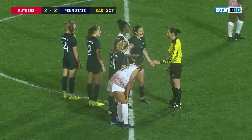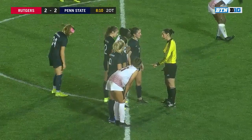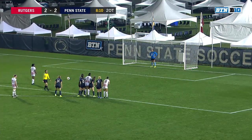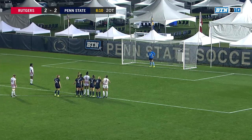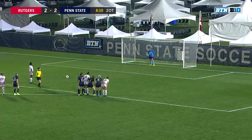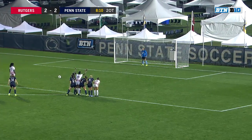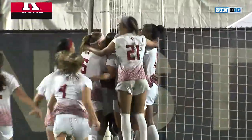Real and Moneme. A scuffle between who gets territory right at the top of the box. You wonder, maybe enough distraction to affect the rhythm of Ali. Moneme still in the same spot. Amira Ali to give Rutgers a 3-2 win. Waits for the whistle. Ali with the finish. And Rutgers has knocked off Penn State in 2 overtimes on the road.